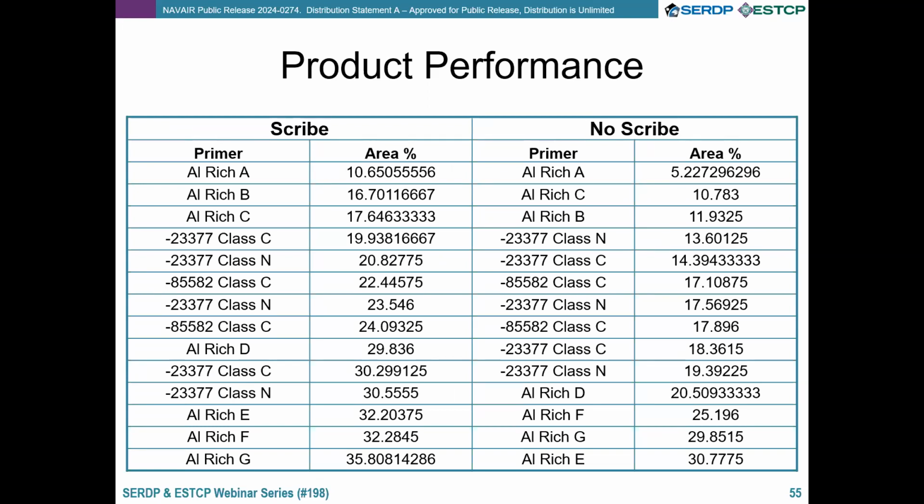Just showing you, agnostic to company and product name, that we've found at least 2 or 3 products. One of those aluminum-rich primers has been pulled from testing at the company's request, but we have 2 different companies who have submitted products that are outperforming our best 23377 Class C products. And this doesn't include all of the panels or all the products that we've tested.